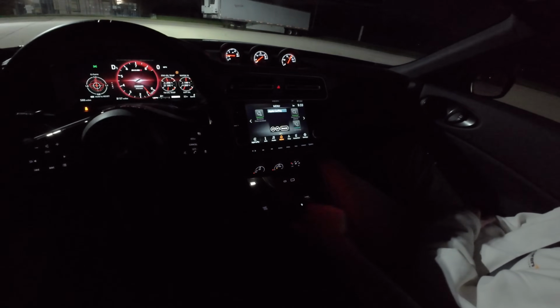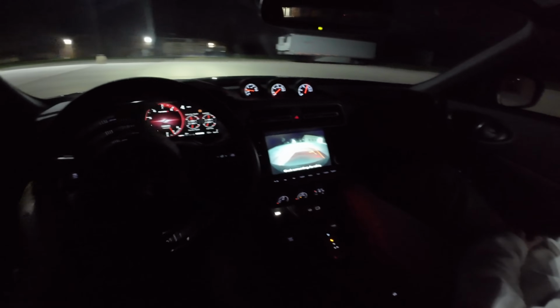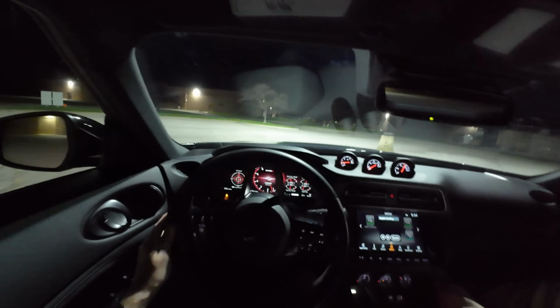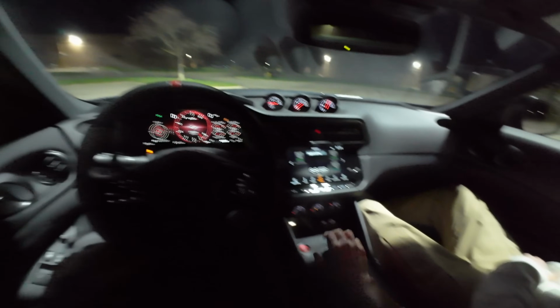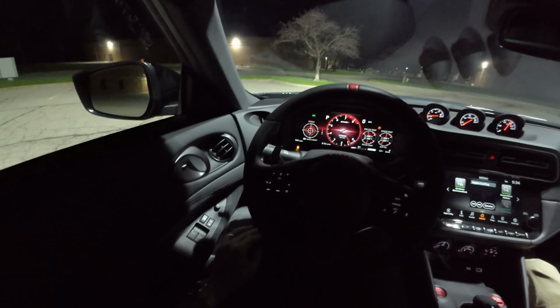Let me go in reverse here. Reverse while turning left or something. I think that did it. There we go. I think I had enough moments in this car over the last couple of days where I took off and it made me smile and go, haha. Yeah, it has that effect on you.